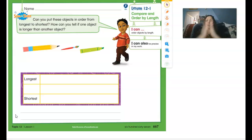So when we say length, we're talking about how long or across something is, okay? And then we're going to order or put them from shortest to longest or longest to shortest. Okay.